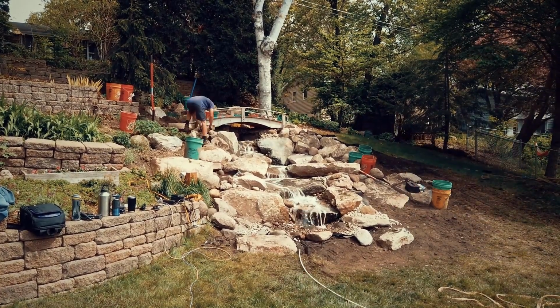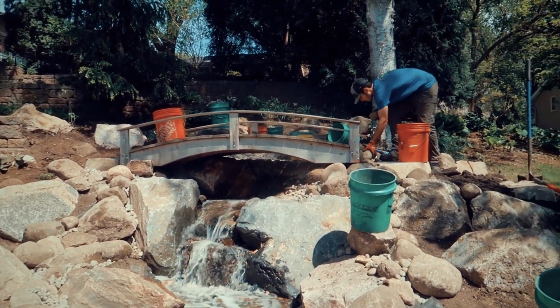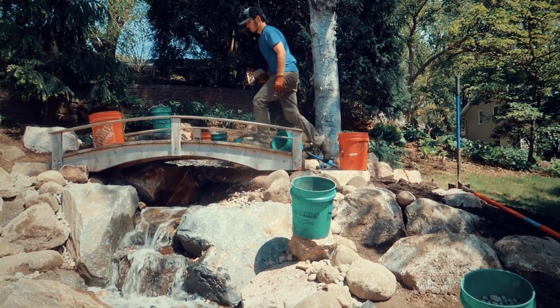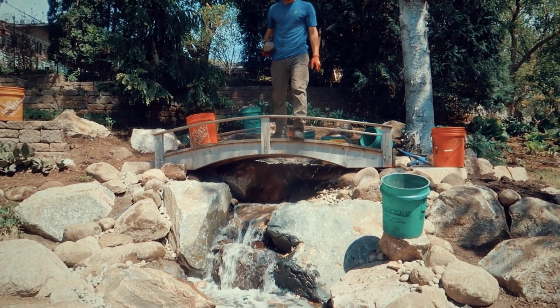Check out the bridge. Brad and Aiden took on the bridge and it looks fantastic. It's sturdy. Aiden, walk across it for me real quick and show how sturdy it is. But try and make it tip. Come to the tip. Yeah, there you go. See, look at that.